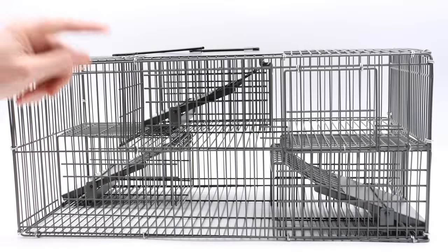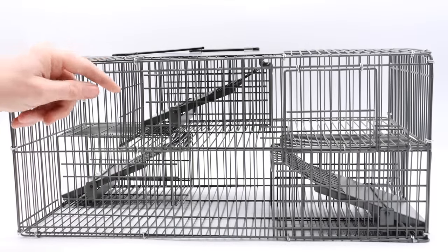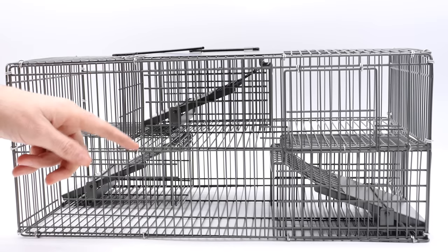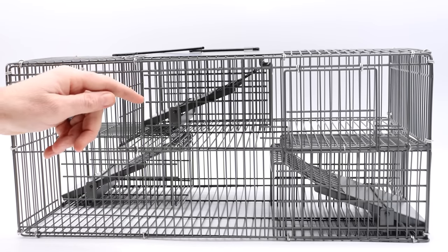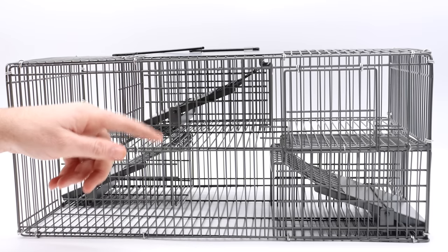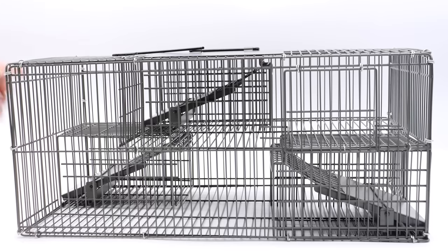Today for Mousetrap Monday, we're going to test out this very large mousetrap that I purchased on a beekeeper's website. Apparently, mice can cause damage to beehives and they need to be controlled, and this may be a good option. This trap can catch a lot of mice.